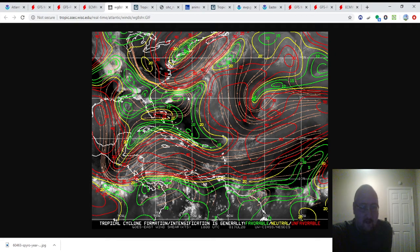But that doesn't mean we can't have something popping up right here where the green is. This is the middle, the southern part of the MDR region, and I think this is what it's trying to do, because we have plenty of waves coming off of Africa here, and as the Kelvin wave comes in and stands over Africa and the Indian Ocean, this is just going to keep on popping out more waves, and that ultimately means it has more of a chance.